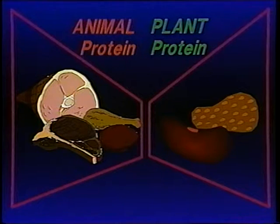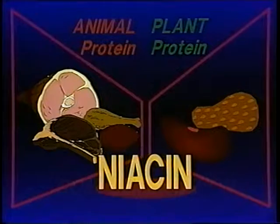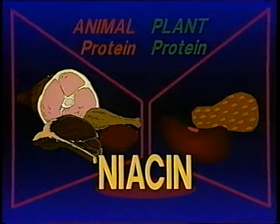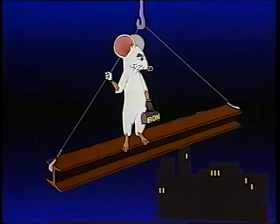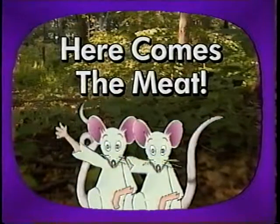One thing you should know, though, is that animal protein and plant protein are slightly different. You might want to explore this further. You should ask your teacher about it. Try to learn more about the other nutrients in meat, including what niacin is and what it does. Also, find out about the mineral iron in the library or your health books. Maybe you can stump your friends on the difference between food iron and iron, the metal. You lucky rats! Here comes the meat.